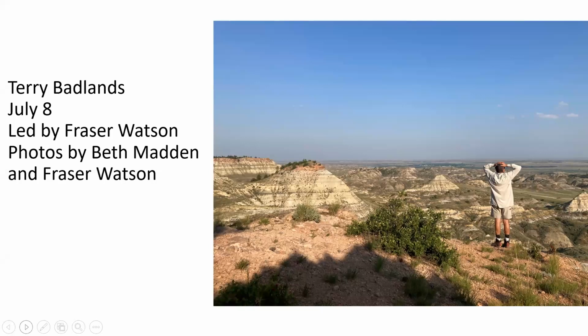Moving further east, the Terry Badlands. Fraser, are you on our Zoom tonight? If not, Beth, can you tell us about this field trip? Yeah, so Terry Badlands are between Miles City and Glendive. So they're just north of the interstate. Terry's right on the interstate. And they're a wilderness study area.